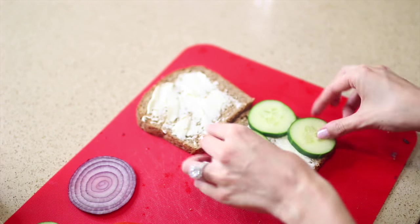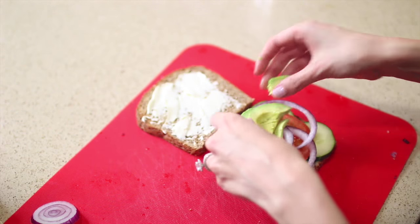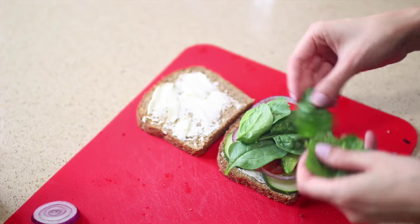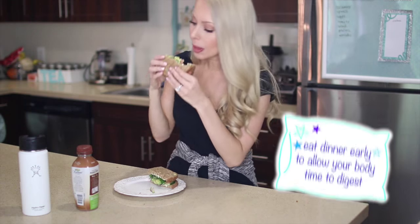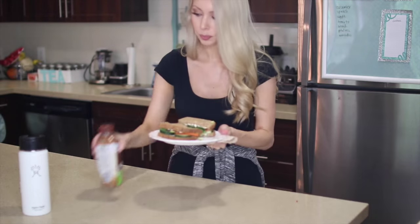I basically just put whatever veggies I have together in a sandwich, and the secret ingredient that makes it taste good is cream cheese. I know it sounds weird, but trust me, it's a total game changer. You guys have to try it. And it's best to eat your dinner on the earlier side if you can, because this will give your body time to digest before you go to bed.